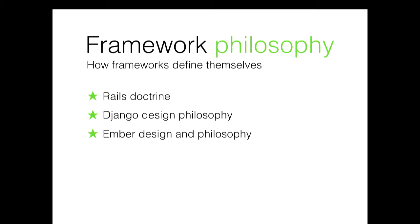Rails famously has the Rails doctrine, which talks about things like convention over configuration, which is the idea that the framework tries to offload as much manual, repetitive tasks into the framework, and that you should focus on your business logic.